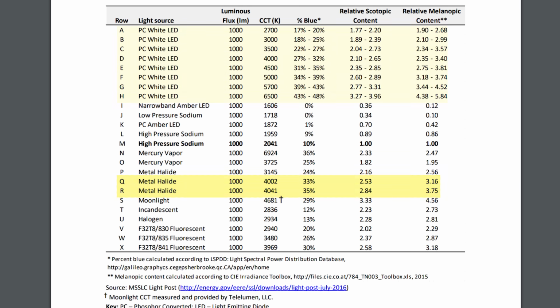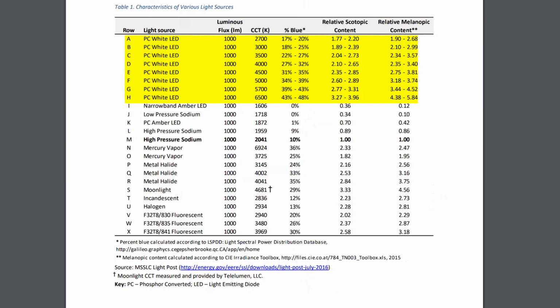content. If you look at the various color temperatures of LED light sources, you can see that as the color temperature increases, both scotopic light content and melanopic light content increase. However, melanopic light content increases at a greater rate than scotopic light. What this means is there's a trade-off, and it's complicated. The higher the color temperature, the more scotopic light it produces, which means you could use less light and thus less energy to get the same perceived brightness and safety levels. But because melanopic light content increases at a greater rate, although you may need less light of a higher color temperature, it will disrupt circadian rhythm to a greater extent.